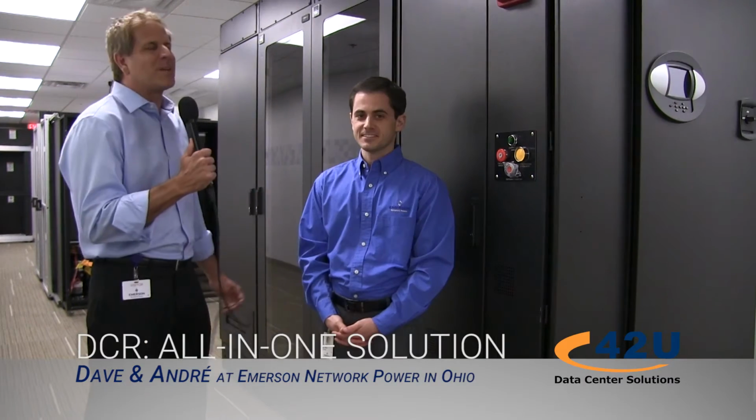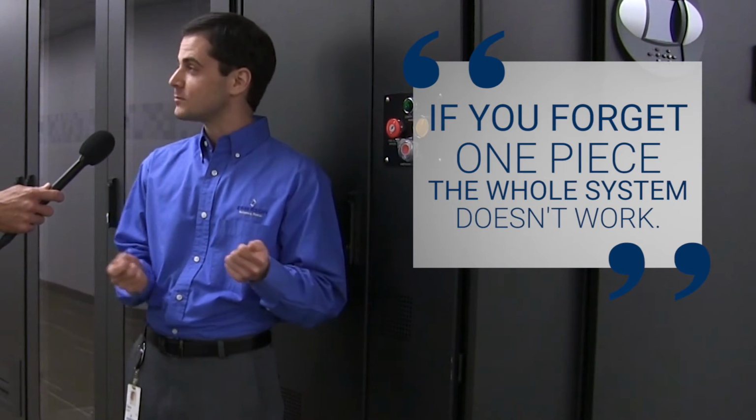That's it exactly. So I have a quick question. Compared to a conventional build or a brownfield or greenfield type build, is this a better way to go, or tell me about some of the advantages of doing this? Well, for starters, it's everything in one box. So it's simplifying the process of having to select all the individual components, ensuring each of those components are going to play well with one another, making sure it's going to physically fit on site, not having to worry about, did I forget one small piece? Because if you forget one piece, the whole system doesn't work.